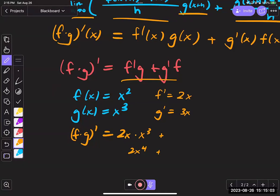G, what is G prime? Start there. What is G prime? It'd be 3x squared. Oh, okay. Sorry. So then it would be 3x to the fourth. And that equals 5x to the power of 4, which indeed matches what you expected. Okay. So this is what we call the product rule, okay?